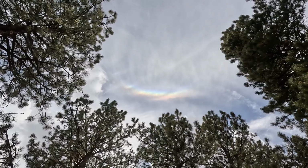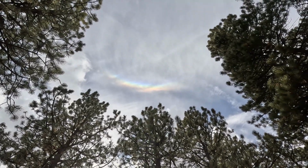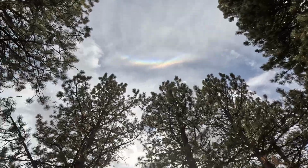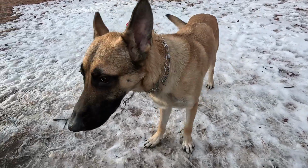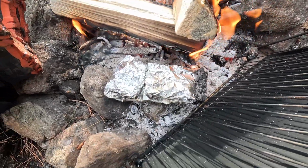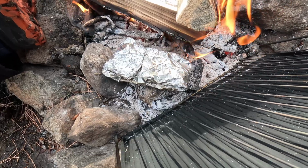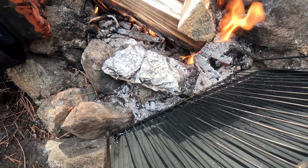Look at that cool rainbow. Yeah. How's that? Our first rainbow of the year. Hey, Tanky Boy, are you hungry? Huh? Let's see if his chicken is ready. I put it in this aluminum foil here on these coils so that it will cook thoroughly. It was cooking unevenly earlier because it's so cold out.